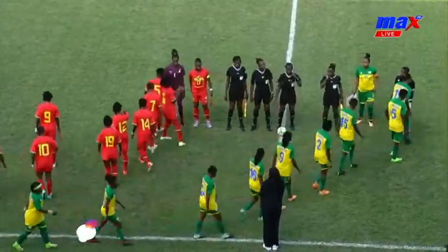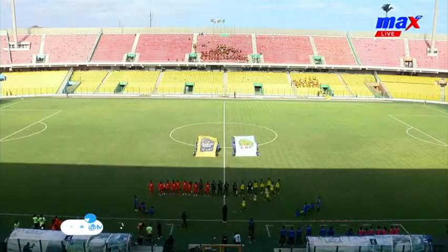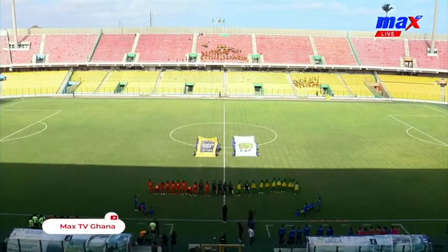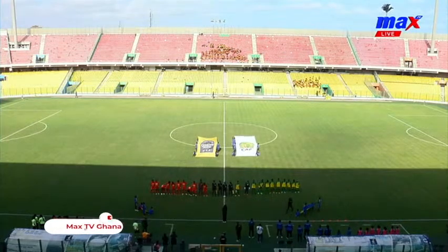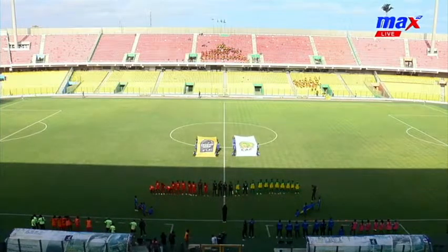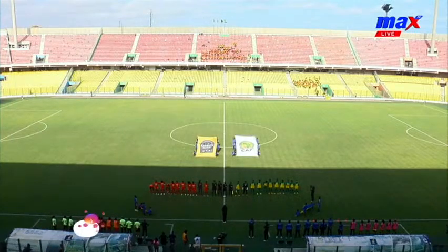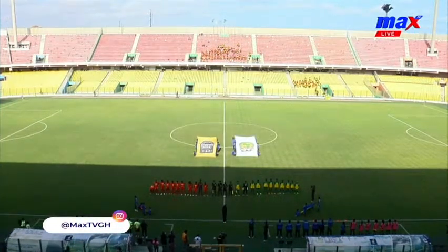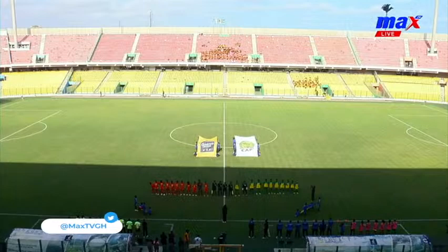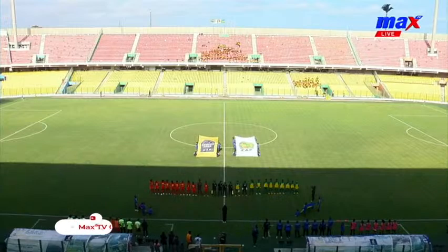And how will that action be as they seek to make everyone proud? We observe the national anthems in some few seconds of these two teams. This is the 2024 African Women's Cup of Nations qualifiers, Ghana versus Rwanda. We observe the national anthem of these two teams, between the Black Queens of Ghana and Rwanda. Now, please, shall we rise as we observe the national anthem for both teams, starting with Rwanda.